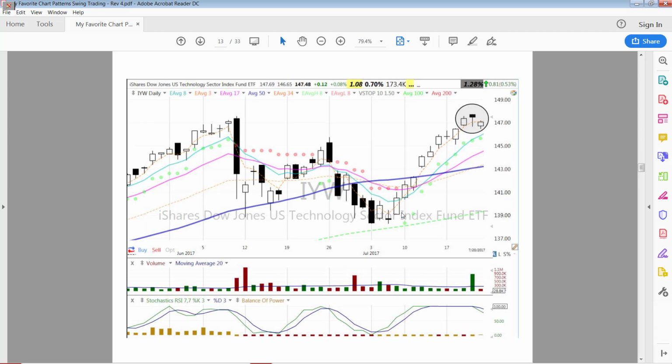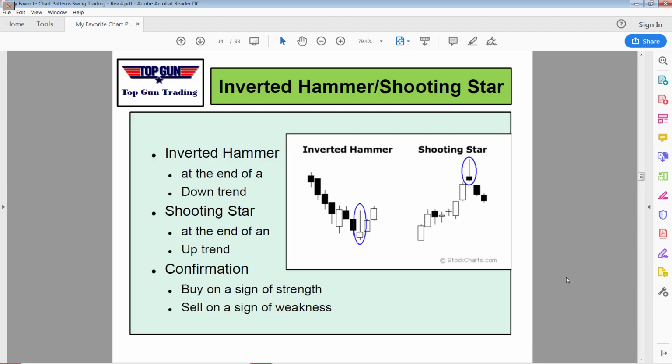Here we go with the hanging man. Strong move up to 147 plus, and then on a heavy volume, people were exiting. Need to have 3 candles to make the pattern. In fact, it's more than 3 candles. It's actually these candles up plus the hanging man and then the confirmation follow through. So it's 1, 2, 3.